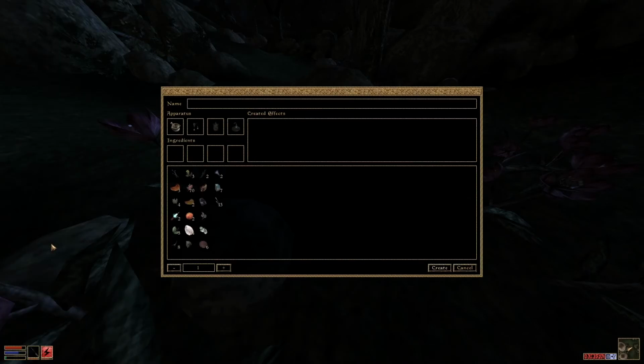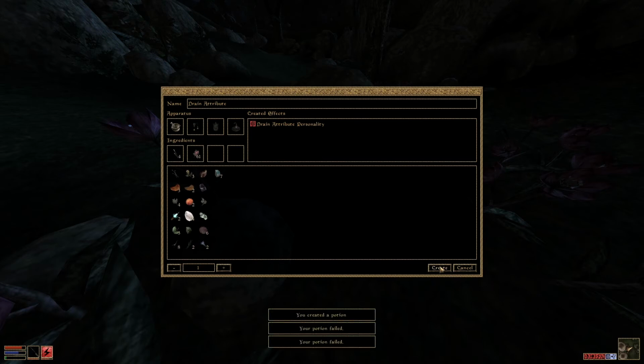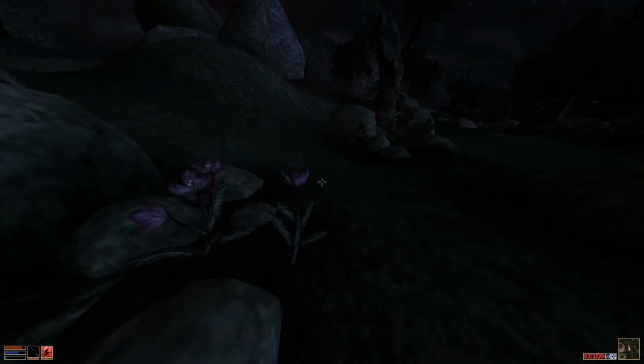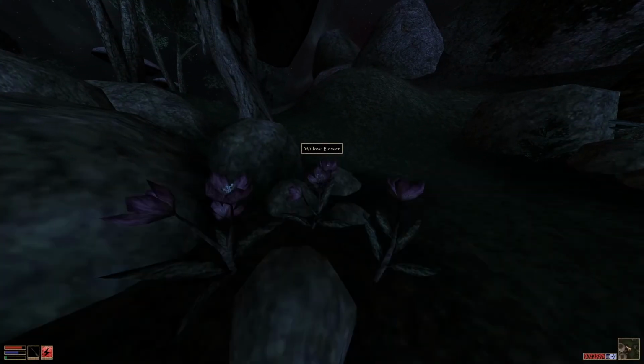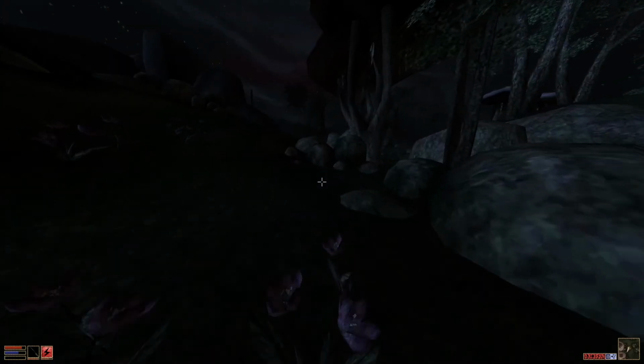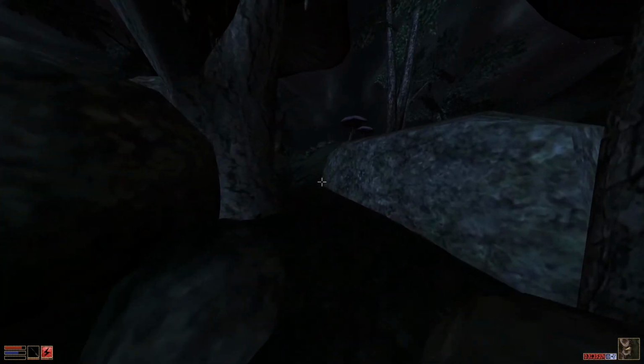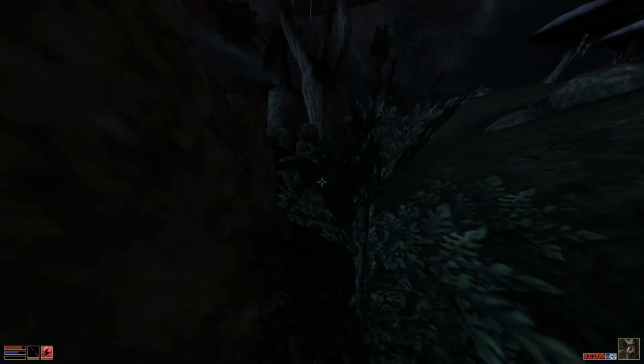Hold on. I know a solution for this. This looks like a good idea. There, back into acceptable limitations. Or acceptable boundaries.